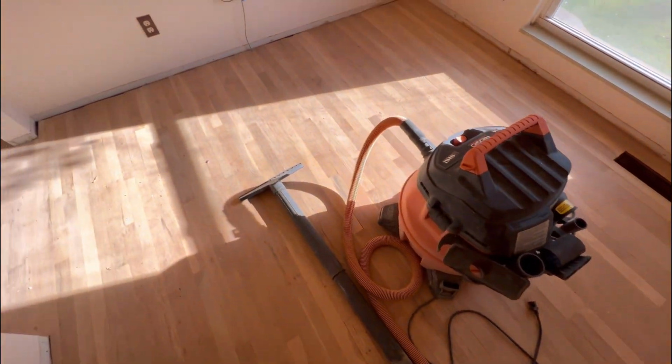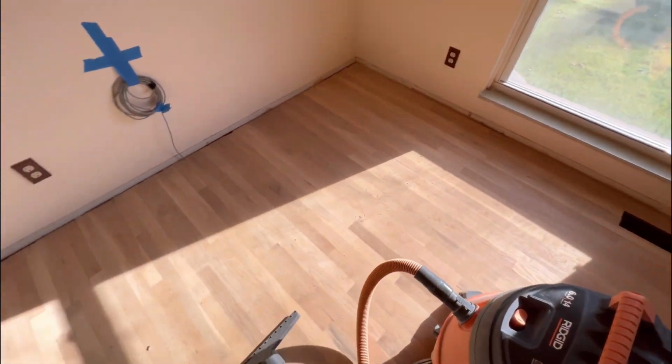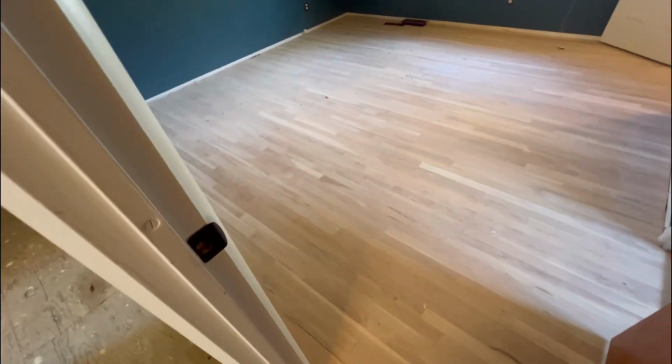So we already vacuumed it. There was some more damage over here, but we already got that up. So it looks great, guys. All the imperfections are done. So we got 3 bedrooms, basically in a hallway. Not too bad.